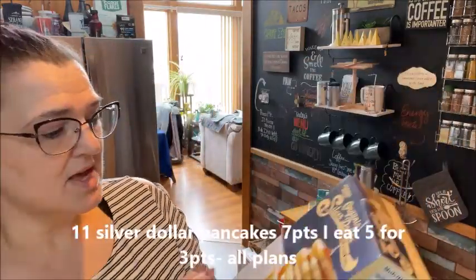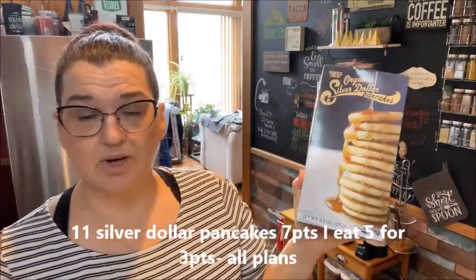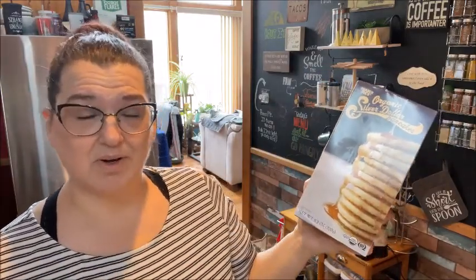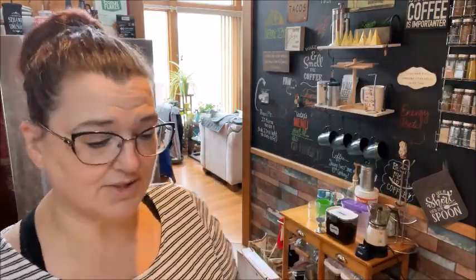I got some organic silver dollar pancakes. I thought these would be good for Valentine's morning. I'm working Valentine's Day because it is the busiest day of the year at my work. And I want to have a little something something before I start the day. So I got these to go with some turkey sausage.